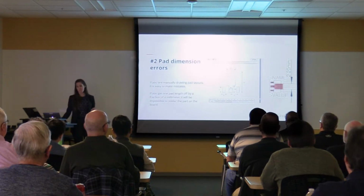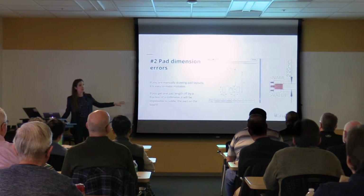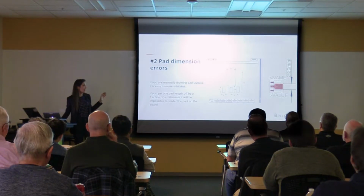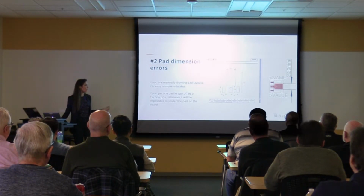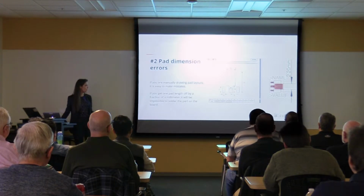Another very basic one is pad dimension errors. If you're making the pads manually for custom pad shapes, it's obviously a very, very error-prone process as well. So what we do on our team is we have everyone verify each aspect of the design process. And I'll chat about that in just a minute.